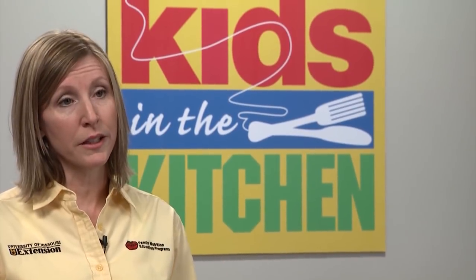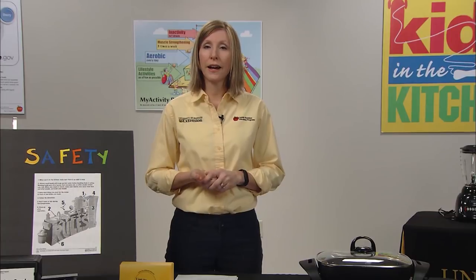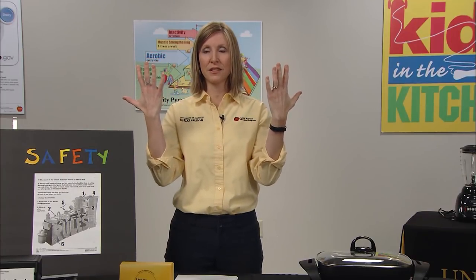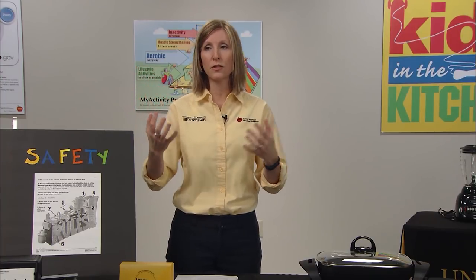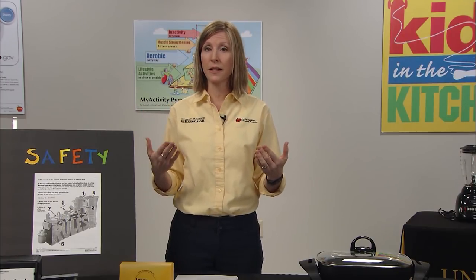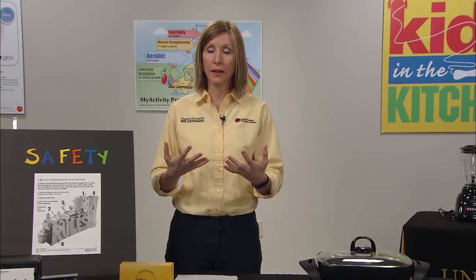And then this is a really good time for everyone to go wash their hands, yourself included. I like to have a quick discussion, and I usually hold my hands up like this to show the kids that we're going to be making shared food. In Kids in the Kitchen, because of time constraints and preparation and budgets, a lot of times I have kids work in groups and we prepare a recipe together. That means we're sharing food.